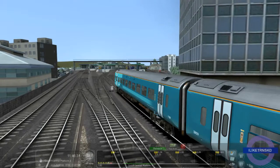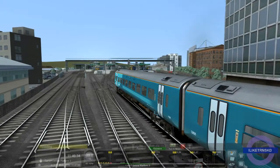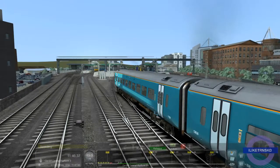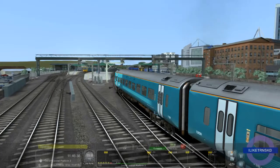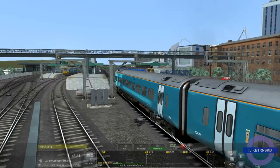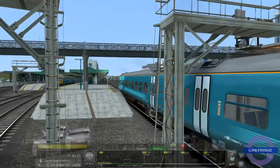If only we could go on platform zero. Oh, shut up, game, I'm speeding. I don't care I'm speeding. I really shouldn't care. Here we are, Cardiff Central. What a beautiful place. Oh yeah, it does say, a DB company.